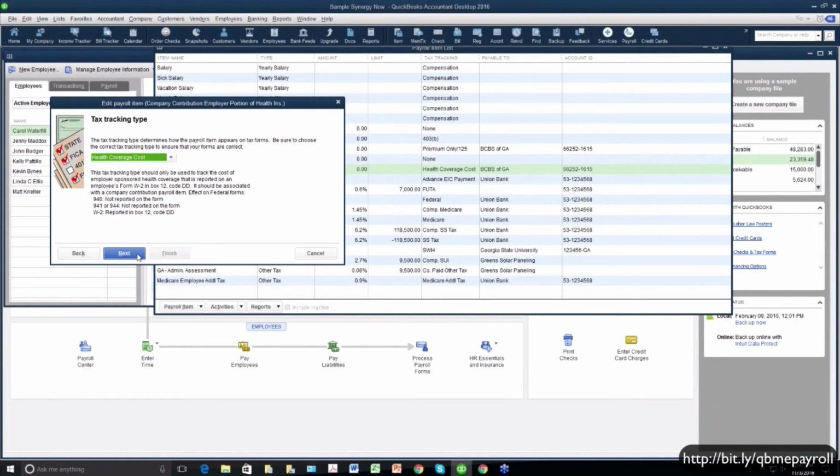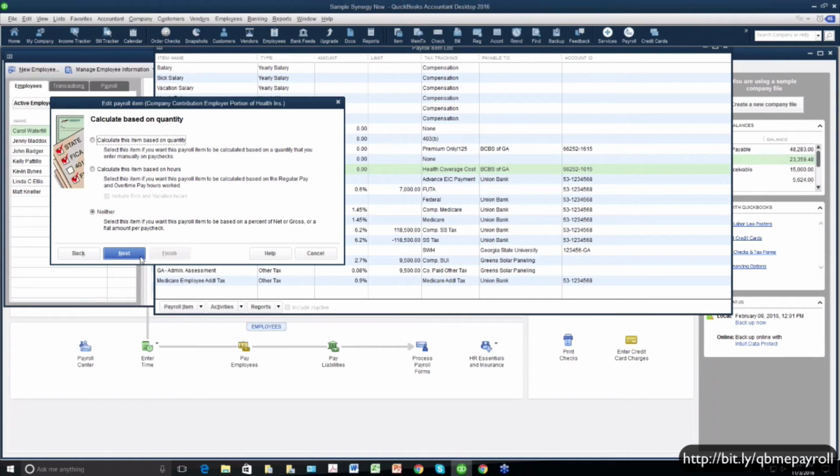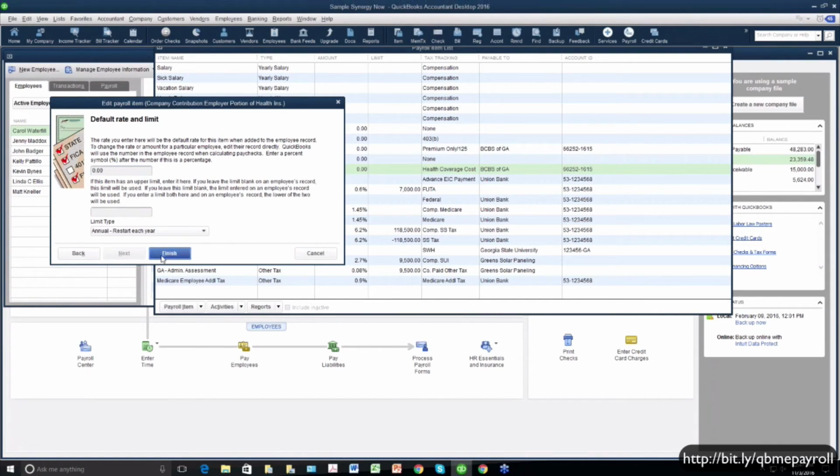So I'm pointing it here. And this is where it appears on the W-2. I picked health coverage cost, and therefore it'll appear in the right place according to the Affordable Health Care Act. It'll have the right coding. And I think that's really the main pieces of that.